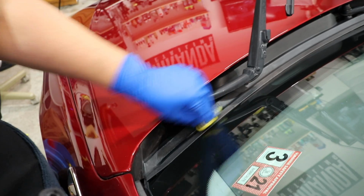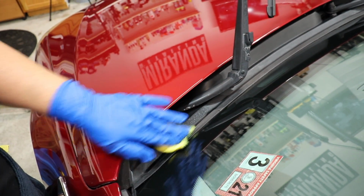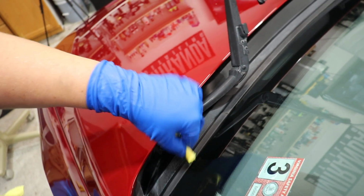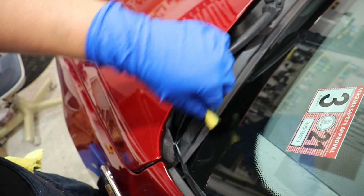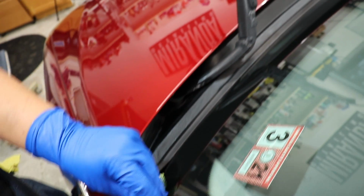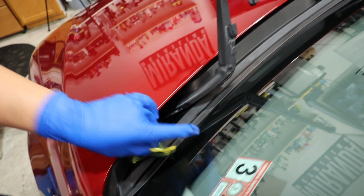So as you can see, the little towel there, we use just a little 2-inch square microfiber towel. It gets into all these little intricate areas really well. If it does get onto the paint, don't worry, it just wipes off. It gets onto glass, it just wipes off. It's pretty nice stuff to use.